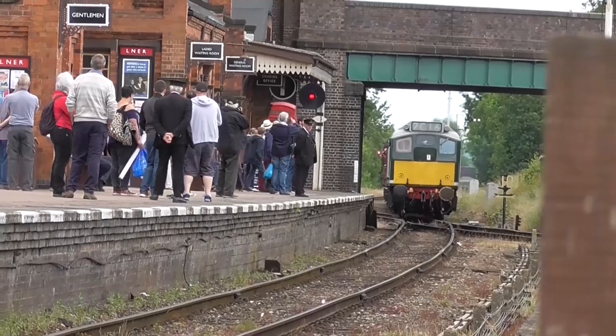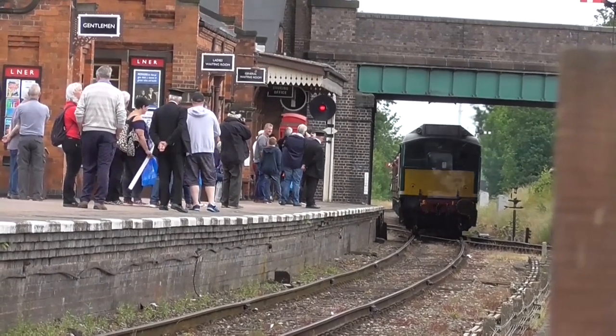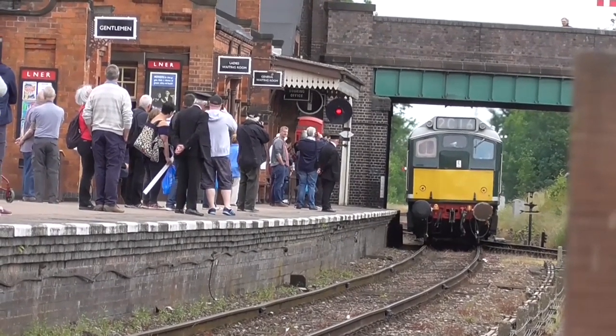Now back at Quorn & Woodhouse main station, we see Class 25 diesel locomotive D5185 heading in with a passenger train. This train is bound for Leicester North.